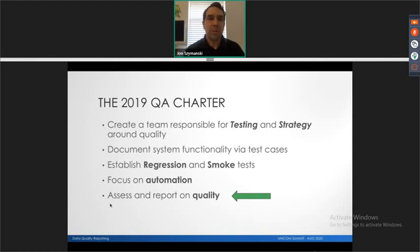So the charter was basically to create a team that was responsible for testing and strategy around quality, documenting our system functionality, which we hadn't really done formally in any way other than wiki pages, establish regression and smoke tests, focus on automation, and really assess and report on quality. Right, that's at the end of the day, that's probably the most important thing.